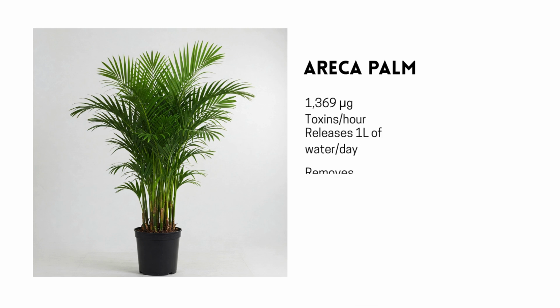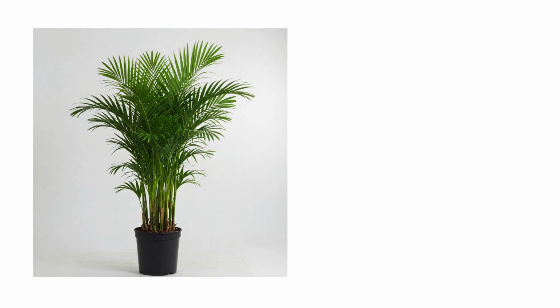This palm is an office hero. It destroys xylene from printers while releasing a liter of purified water daily, nature's air conditioner.